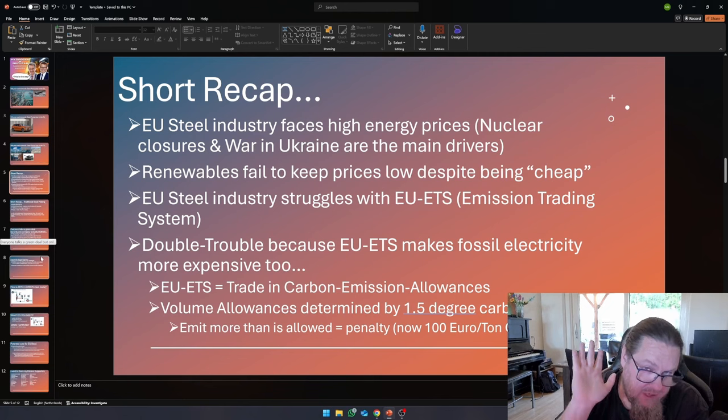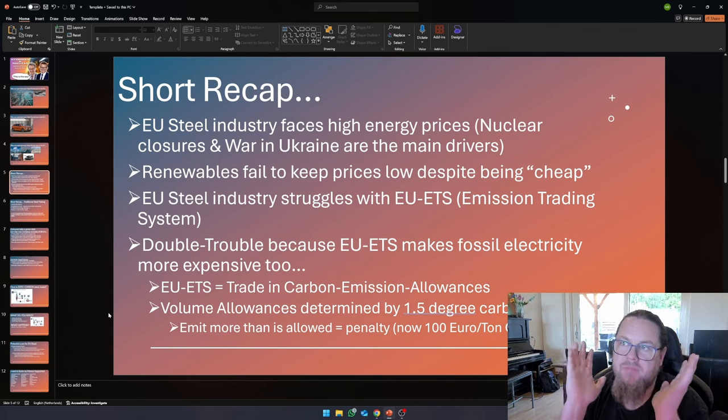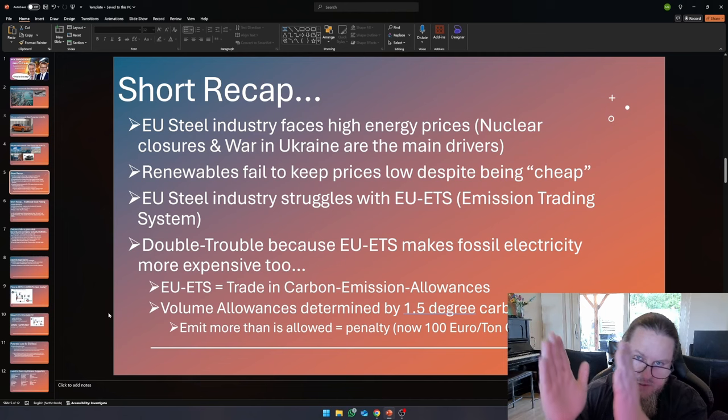Renewables, despite having invested trillions in renewables, did not manage to keep the prices low. And the EU steel industry struggles with the EU ETS, the emission trading system. The emission trading system is basically allowing companies to emit carbon emissions, but sets a limit of how much emissions they can emit. And if you go beyond that which is allowed to you, you are going to have to pay a fine. And this is a restrictive system where carbon pricing becomes more and more expensive each year, while the allowance keeps getting smaller and smaller.